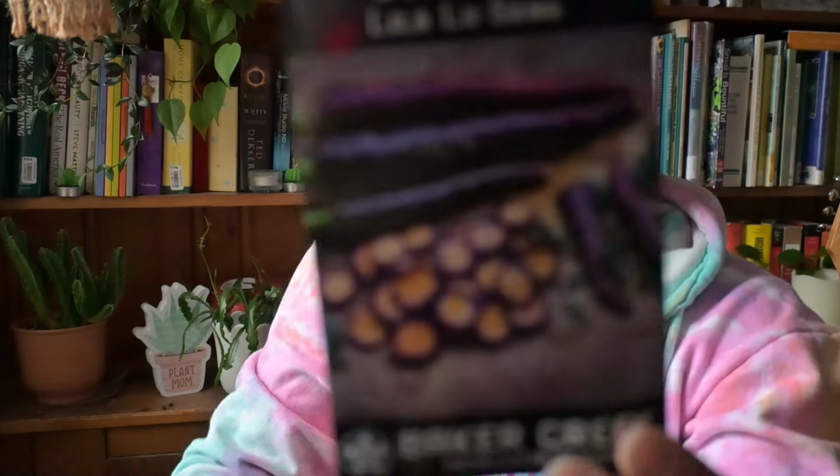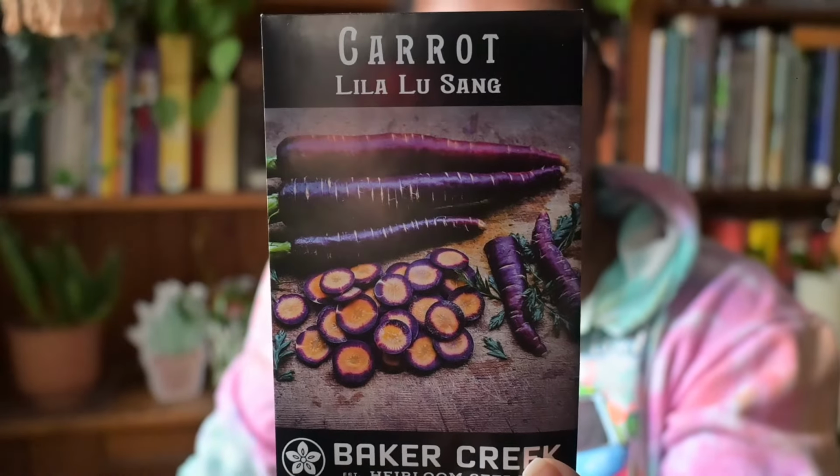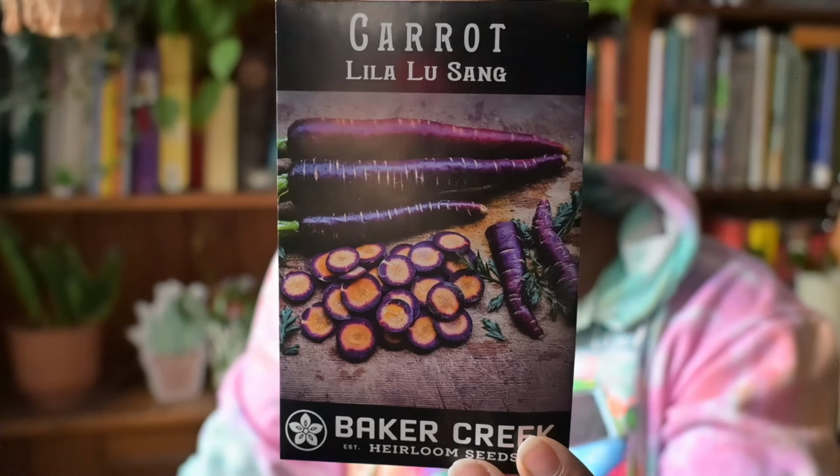Next up, we've got these. Look at this carrot. It is absolutely gorgeous. Lila Lusang carrot, so pretty.